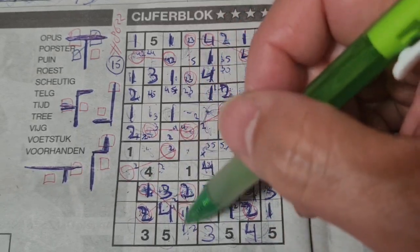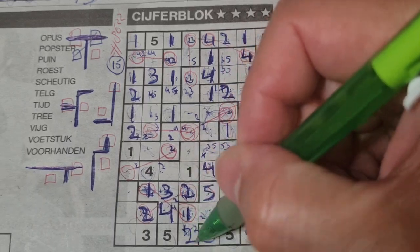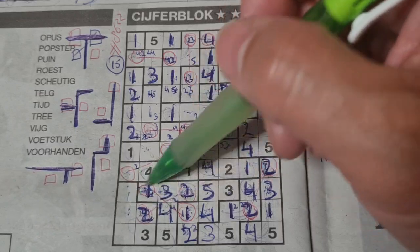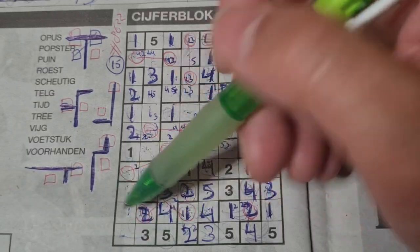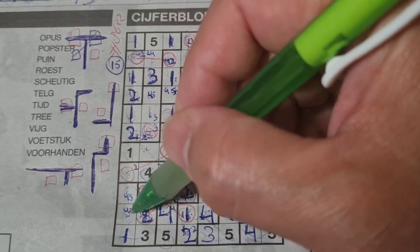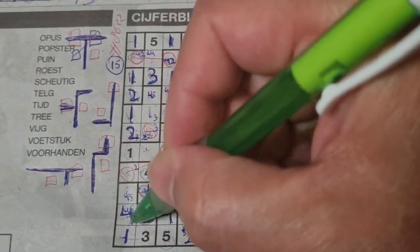Two numbers left in this W-shaped area for numbers 2 and 4. 2 and 4. We have a 2 there, no 2 there. 2 should be here, 4 goes there. These two boxes can be a 1, so one box left for the 1 in this area. Supposed to be here. Two numbers left for numbers 4 and 5. We have a 4 here, so this can't be 4 anymore. That box should be a 4.